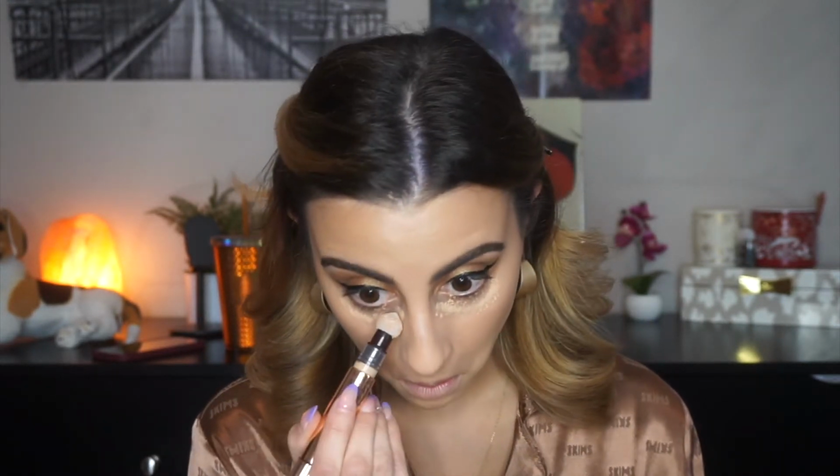Okay, this is so weird. Is that how it's supposed to go on? This packaging is really bothering me right now. I'm going to use what's underneath my eyes to blend this out, because by twisting this thing, I kind of went through half of it already, so that's annoying. So I'm going to go ahead and use my sponge and just blend this out.